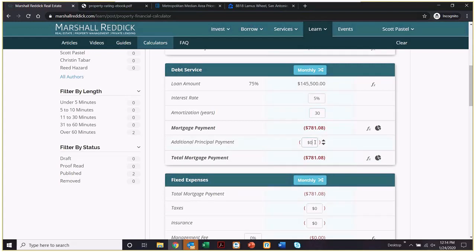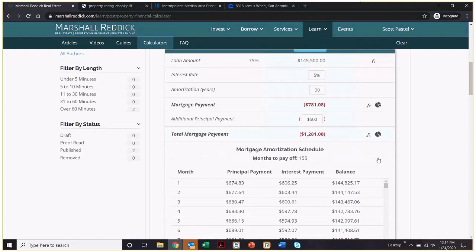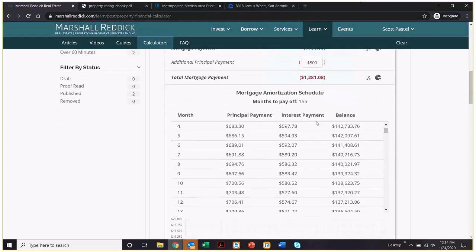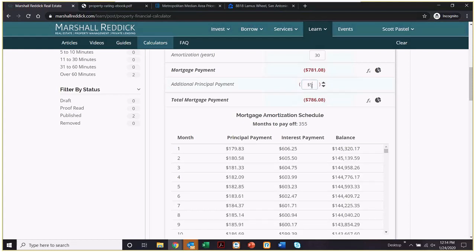If we want to pay the loan off sooner, let's say we make an additional $500 a month payment towards principal, it'll tell us, if we click this little pie chart here, what the entire amortization schedule looks like. Now, instead of a 360-month payoff, if we put $500 a month towards our mortgage payment, we'll pay the loan off in 155 months.